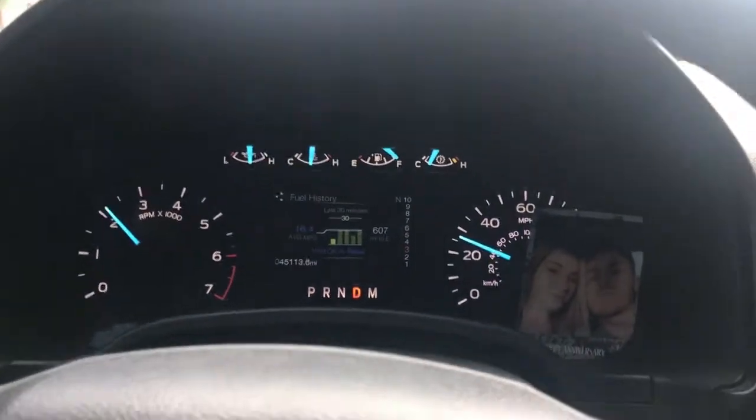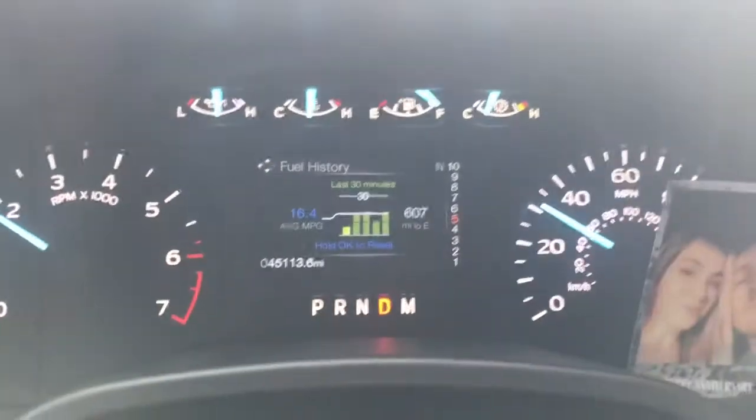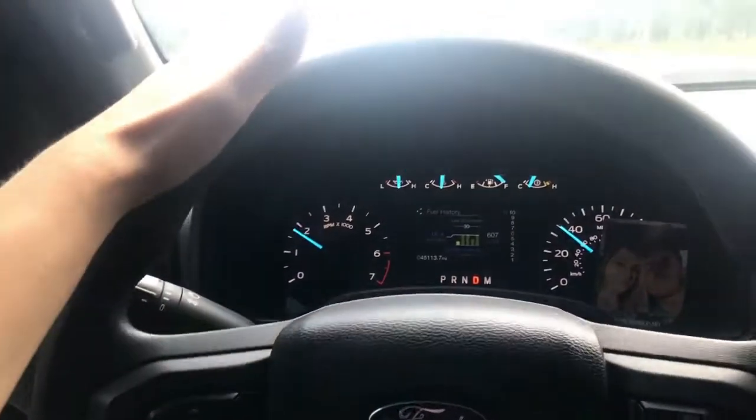So we're getting about 600-700 miles to the tank full, which is insane, and it's all because of the 10-speed automatic. I'm actually gonna get out of the truck, and then I'm going to basically just walk around the truck and show you how it looks and how it's holding up at 50,000 miles.